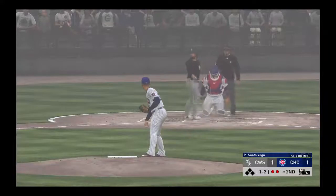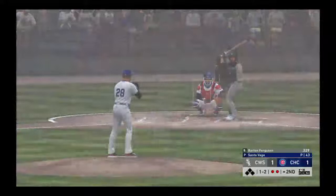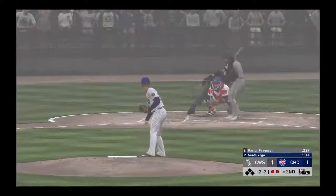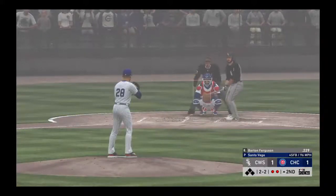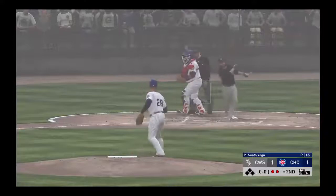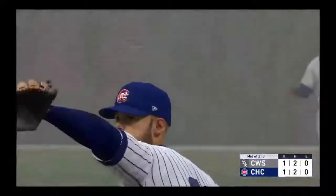And a ball popped foul to the right side, out of play. He was looking for a swing and a miss breaker right there, but left that one in the zone that got fouled off. They try to come in with the fastball, but it's too far in, and it's even at 2-2. Swing and a miss, and that ends the inning. 1, 2, 3 go the White Sox. We'll go to the bottom of the second, tied at 1.